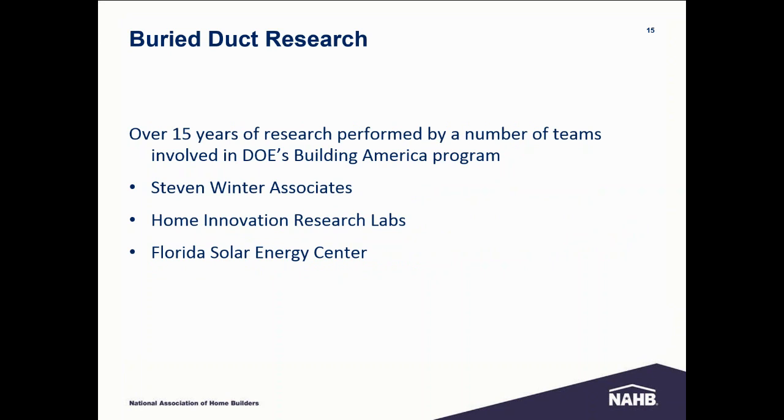So the buried duct research has been going on. Building America has been a strong supporter of the buried duct concept for over 15 years. Stephen Winter Associates took the lead, or was an early researcher on this. They have some research going back to the late 90s, but the Building America program really picked it up in early 2000, 2002, somewhere in that range, and has produced a number of papers. They've come up with a variety of solutions, including encapsulated ducts, and recommended areas where it works and doesn't work, and different R-values.